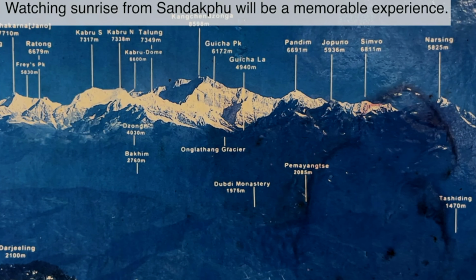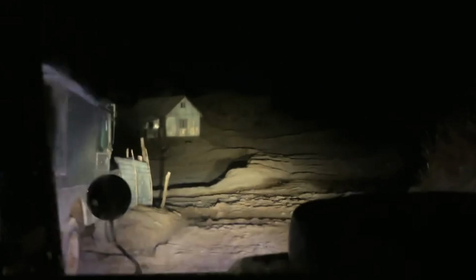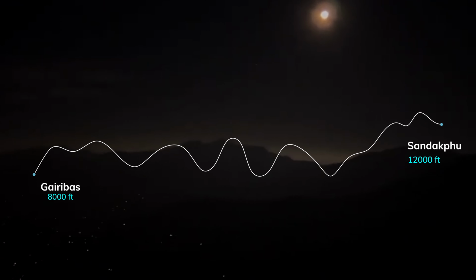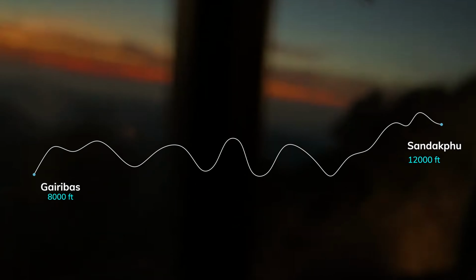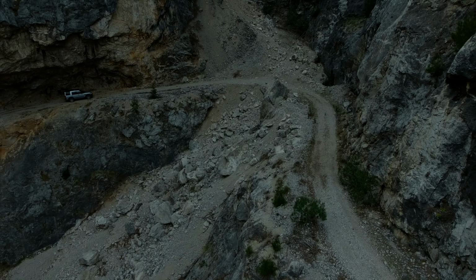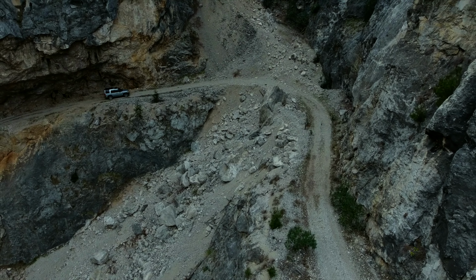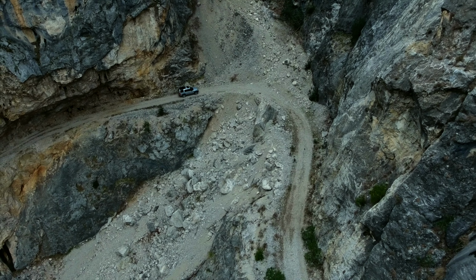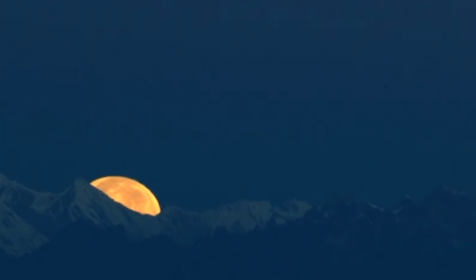After accomplishing your Red Panda mission, we recommend visiting Sandakphu, the tallest peak in West Bengal. It will be an unforgettable experience. The journey from Gairibas will take at least 2 hours on rough and dangerous mountain roads. So, you should set off around 3:30 a.m. to reach Sandakphu on time to see the sunrise over the Himalayas. By the time we reached there, it was time for the moon to set over the Himalayas, a sight I had never seen before.